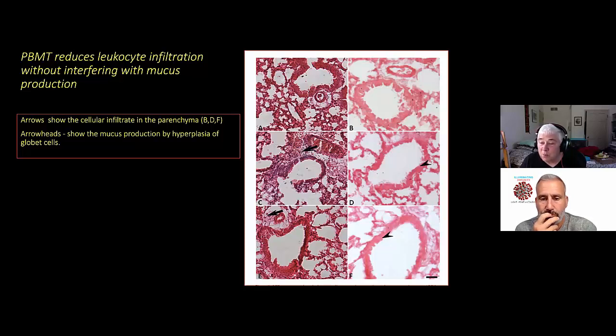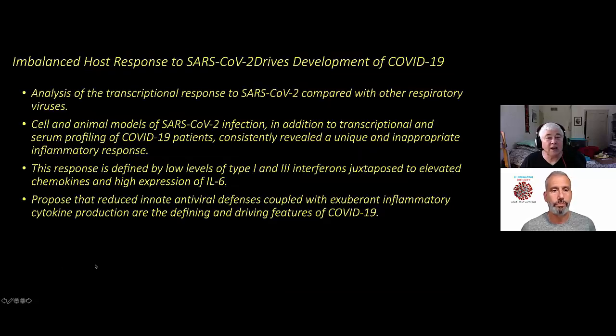And the mucus is really important for lung function. The cellular infiltrate is shown by the arrows, and the arrowheads show, although it's a bit of a stretch, mucus cell production. So they make a good case. They publish this in Scientific Reports. That journal has very rigorous scientific peer review, by people who are indeed experts in the area. So I think we can accept a lot of what they're saying here.